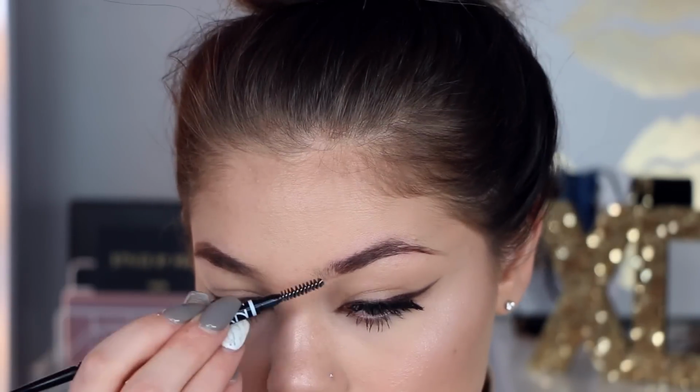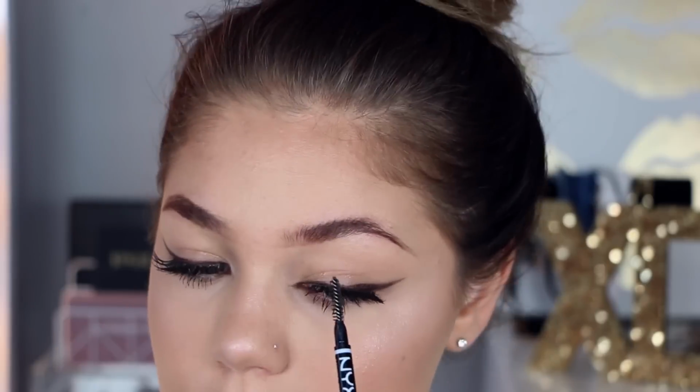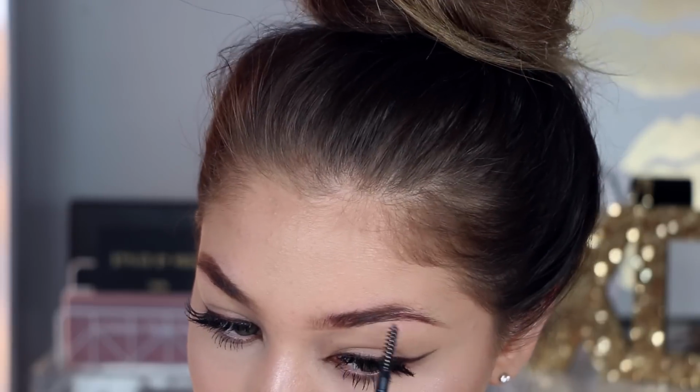I find my brows look different every time I do them, so that's what I like about it, is that I can change it up and go for different styles. But right here, right now, is the style that I've been going towards lately and how I've been doing them. So I'm going to repeat the same process on the second eyebrow.